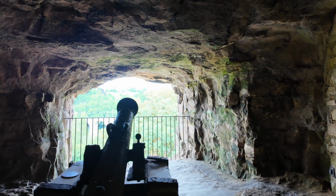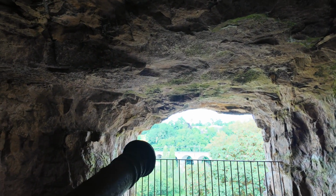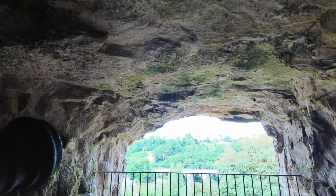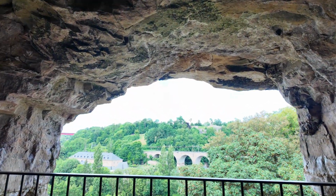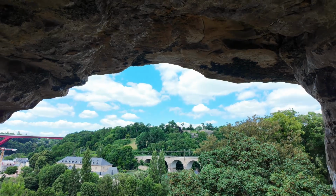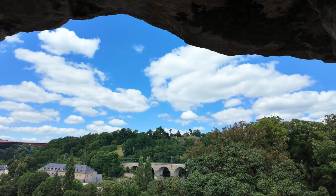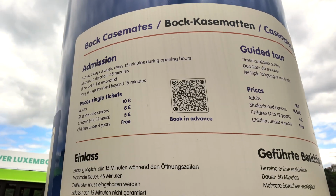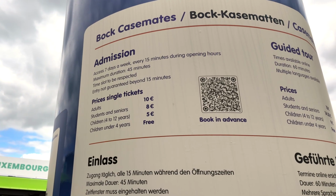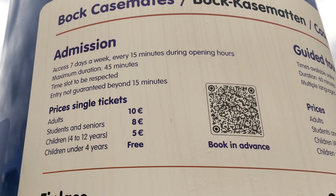I don't know how to describe it, but if you're ever in Luxembourg City, you have to buy a ticket and come into the casemates and check out this fortification. Great views too. You'll go through these tunnels, and like this right here, you've got a nice view onto the city. Just really nice. You've got to check out the casemates. Well worth the money. What did we pay? 10 euros per person to come inside. If you want to get the guided tour, and I think that's with an audio guide, it's 18 euros per person.